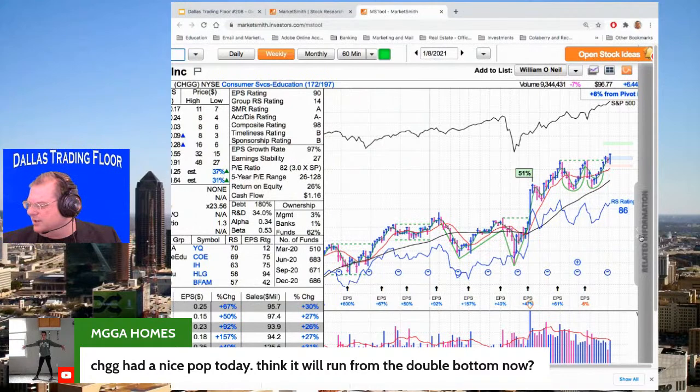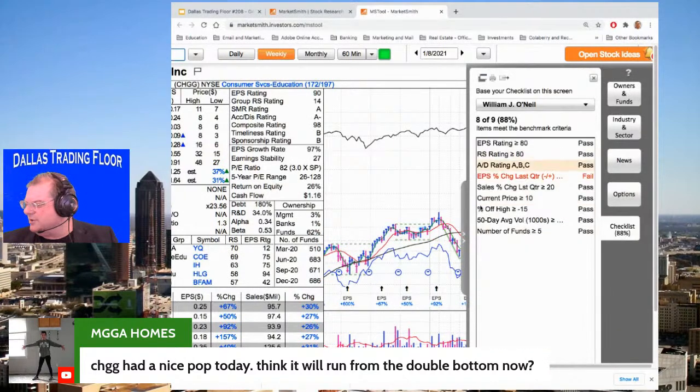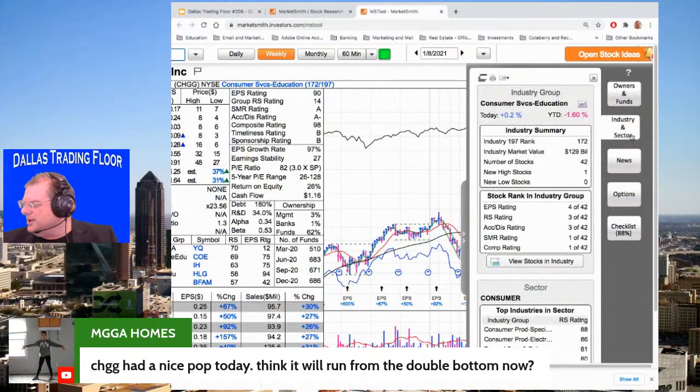Let's look at some of the characteristics of this. It's got an 88. That's very good relative strength. Nice sales increases. 62% funds. I really like seeing that. We also have increasing fund ownership at 686. So that's looking very, very strong too. The checklist is great. It totally passes the smell test, 8 out of 9. And let's look at those funds. Wow, we have some very, very good funds in there. And we have 686 funds. So wow, that's really good.